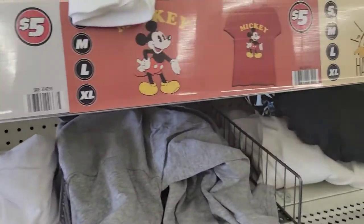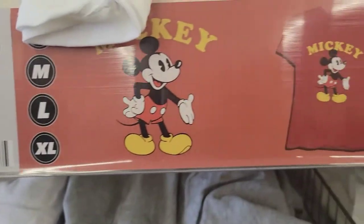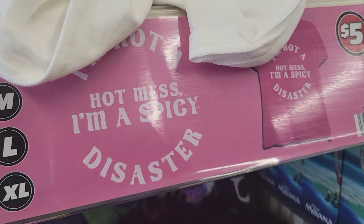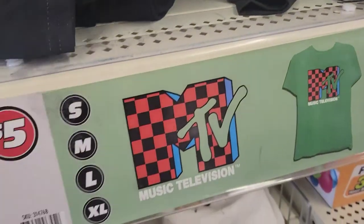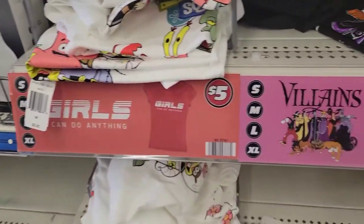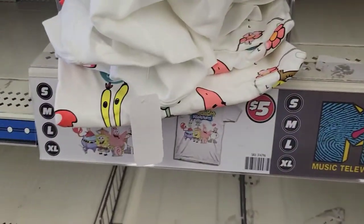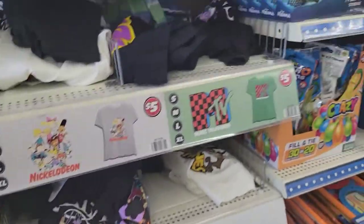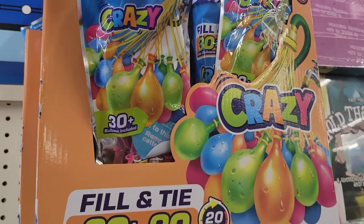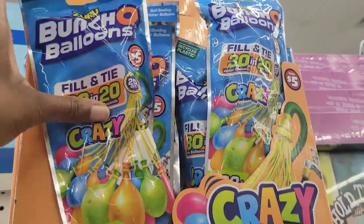They have t-shirts for $5. I have this one, the Mickey, Hakuna Matata, Hot Mess, I'm Spicy Disaster, MTV, Nickelodeon, Looney Tunes, Rugrats, Girls, The Villains, Star Trek, Looney Tunes again, MTV, SpongeBob, and so on. And then they have the Zuru Bunch O Balloons, Fill and Tie, 30 water balloons in 20 seconds, and these are $5.